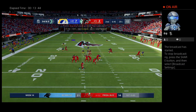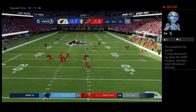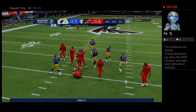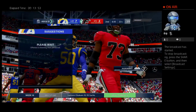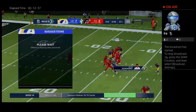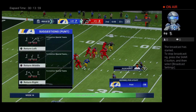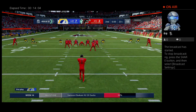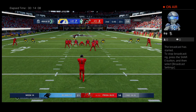From the gun, Lucas. And down he goes on the pressure from the Rams defense. Samson Abukum has now recorded 10 sacks on the season. It's 4th down. The Falcons send out their punter as he's on to punt for the first time this afternoon.